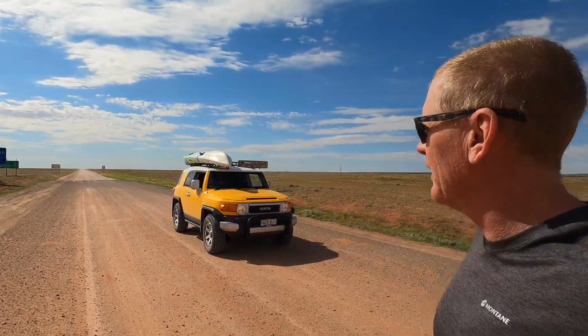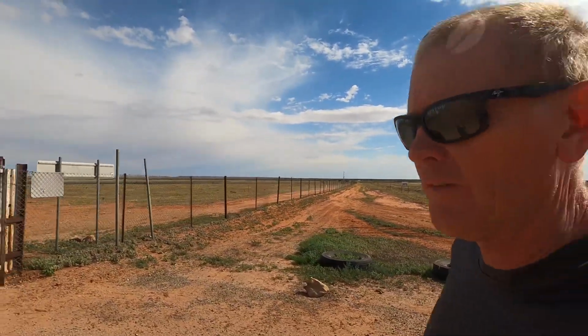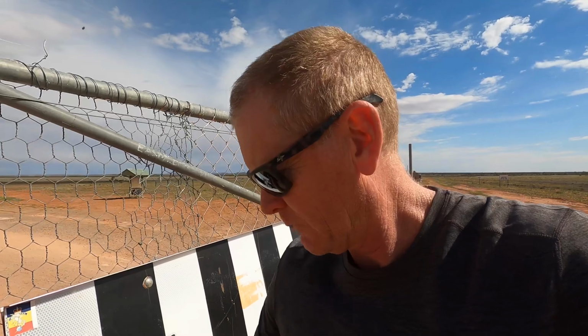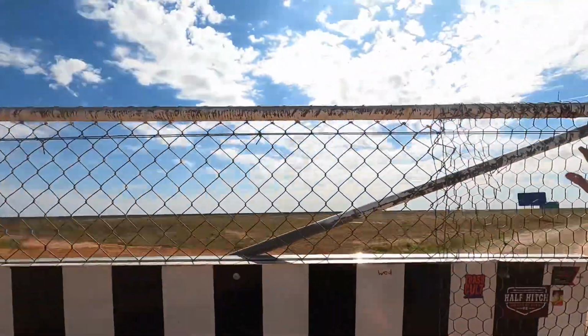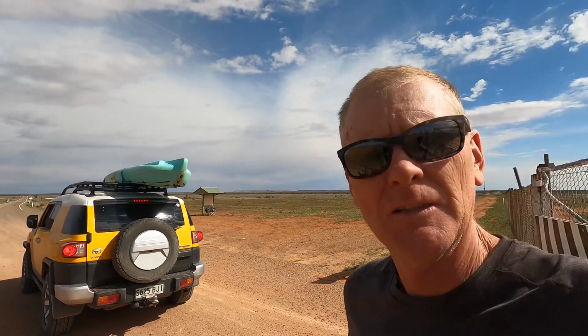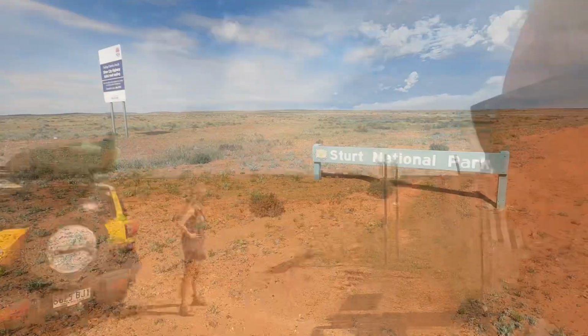So here we are at the Warri Gate, the gate between Queensland and New South Wales. Obviously you want to keep the Queenslanders out of New South Wales and the New South Wales people out of Queensland. Seems like it's COVID. It's probably got more to do with dingoes. Welcome to New South Wales. Doesn't look a lot different, does it? A bit like the Haddon Corner, Queensland and South Australia difference, not a lot.